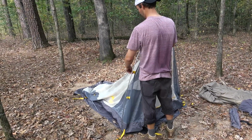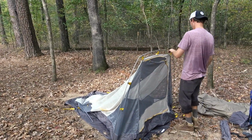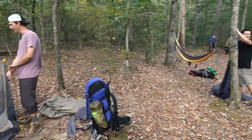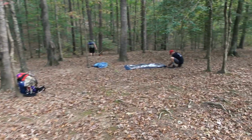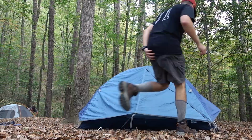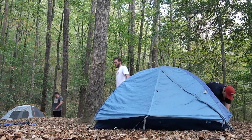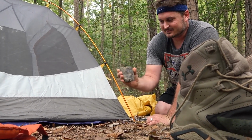That's your single tent? It's like pretty much one person, Randall? It's kind of like a 1.5. I cracked this off the side of the mountain. Perfect tool.